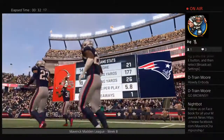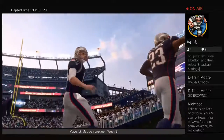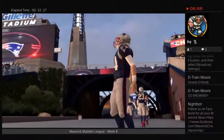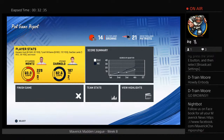So for the Pats, the win means they'll finish the first half at a respectable 5-3 record. And they'll hit the road next week to take on the Baltimore Ravens. Meanwhile, for Cleveland, the loss drops them back to 4-3 so far. And they'll look to get back on track next week as they travel to Denver to take on the Broncos.